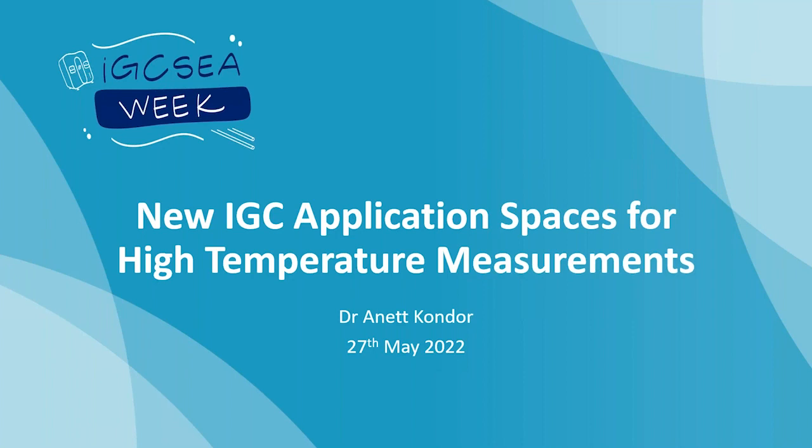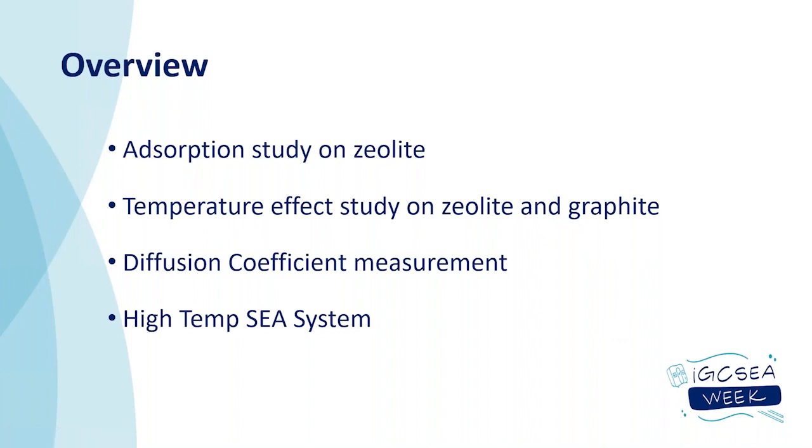And today I will show you some applications, especially at high temperature range. The overview of my presentation is on this slide. So first I will show you a study on zeolite, an adsorption study, and then another study where we investigated temperature effect on surface energy in case of zeolite and graphite. And then I will show you another study on diffusion coefficient, and at the end of my presentation I will show you the high temperature SEA system and a couple details of this device.